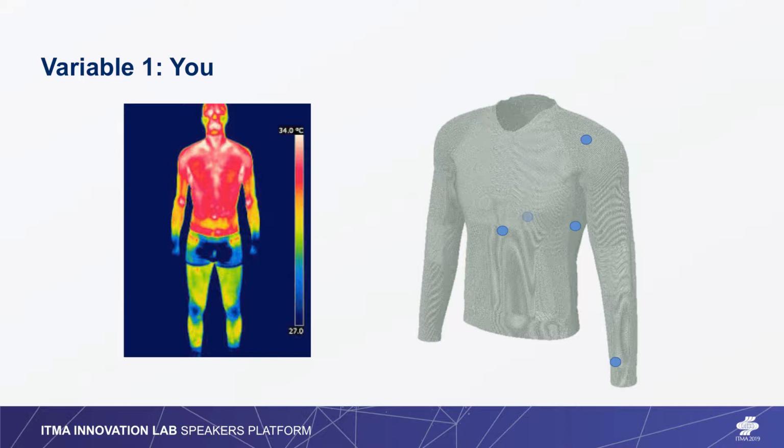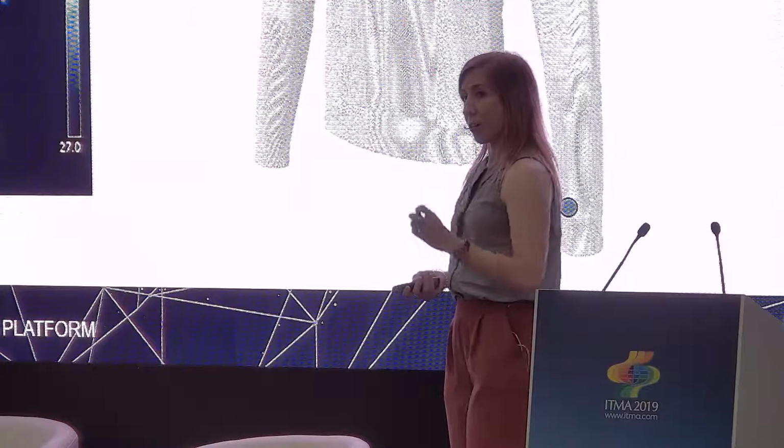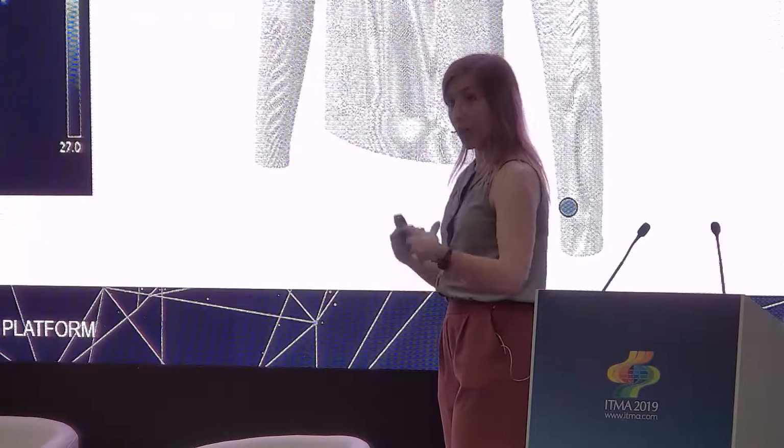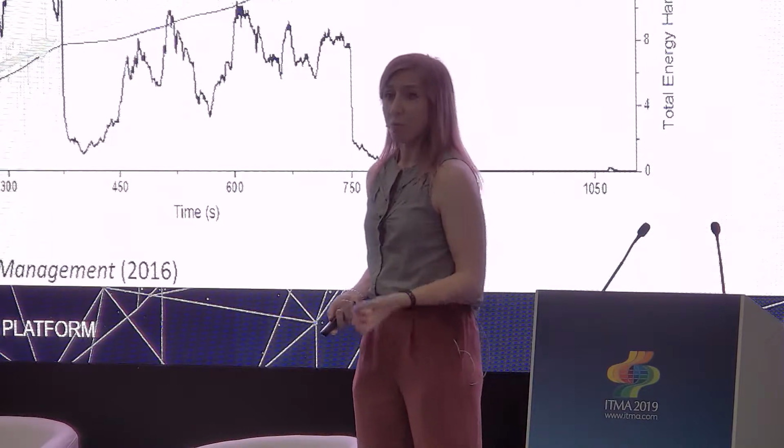And so we've done some human trials in developing this map of the body. And here's an example of the garment that we designed and where the locations of our thermoelectric devices were to characterize them. Most of them were located around this core area where we would get most of the heat output. We also integrated one on the wrist. And the reason why we did that is for variable number 2, movement.